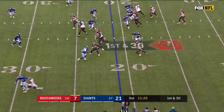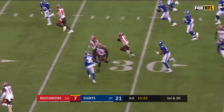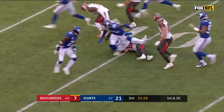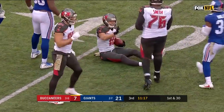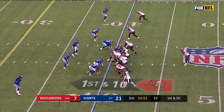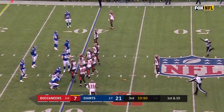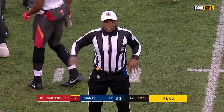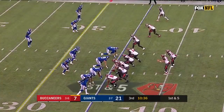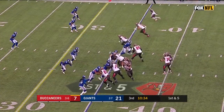It's 1st and 30. First time we've called the name Adam Humphries today. And a huge gain for Humphries, still on his feet. All the way to the Giants' 40-yard line. No penalty flags on the play. 2015, and that's closing in on 200 receptions ago for Humphries. Defense, number 97, 5-yard penalty, remains 1st down. And on the 4th and 1, their opening drive here today.